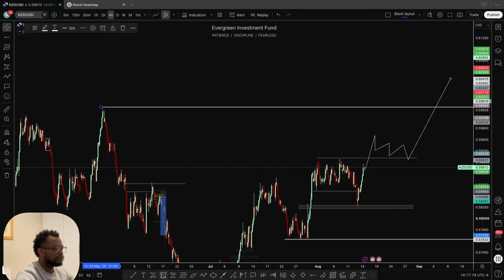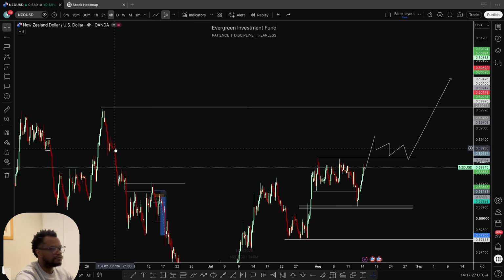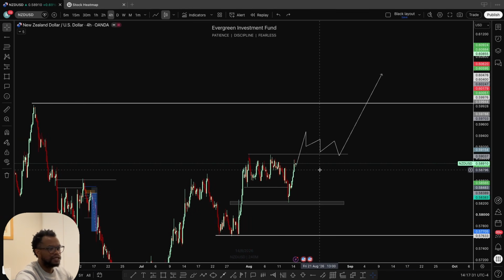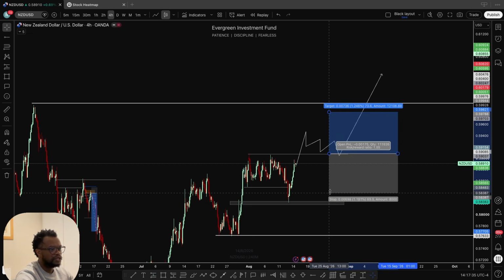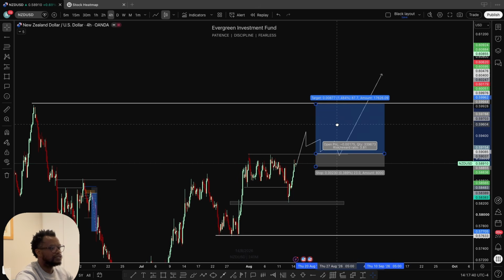Because if you look up here, there's not a lot of obstacles that's going to stop price here. It's going to be a clean run to this high. So that's what we're looking at, looking to buy at this area. If we get a break and retest, and possibly target this for the next coming weeks.